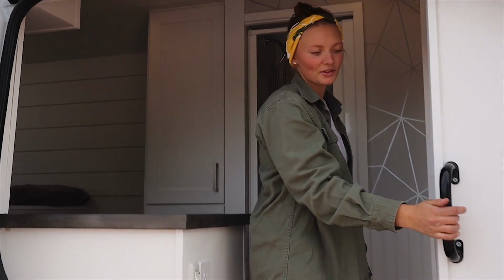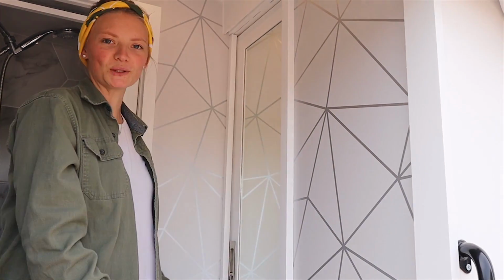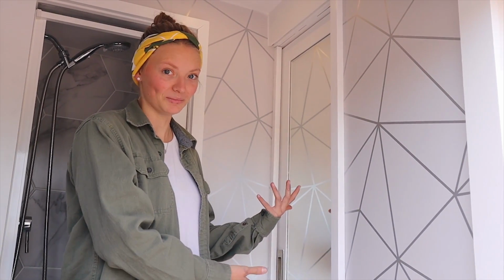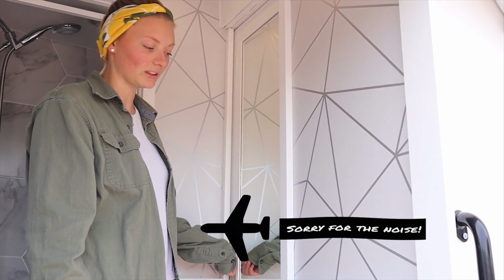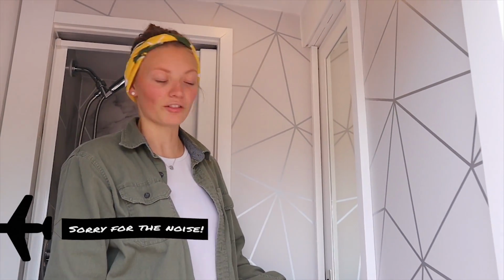So when you first step into the van, you'll notice one major difference in comparison to ours, and that is this beautiful partition wall. This provides a lot more privacy and a full-length mirror, which is awesome. So this door slides to cover this gap here and actually has a latch, so you can lock it from the inside if you would like, and there's a keyhole on the other side of it if you wanted to lock it from that side.